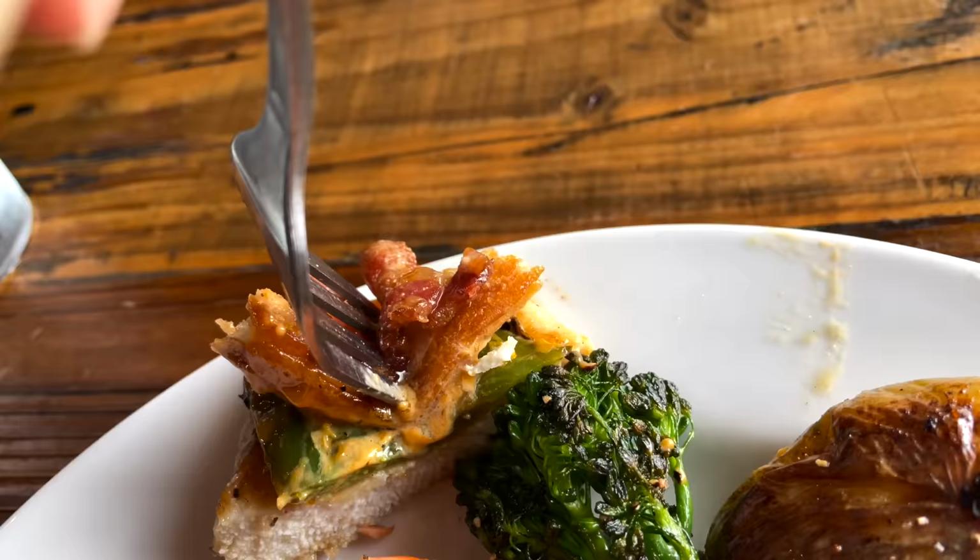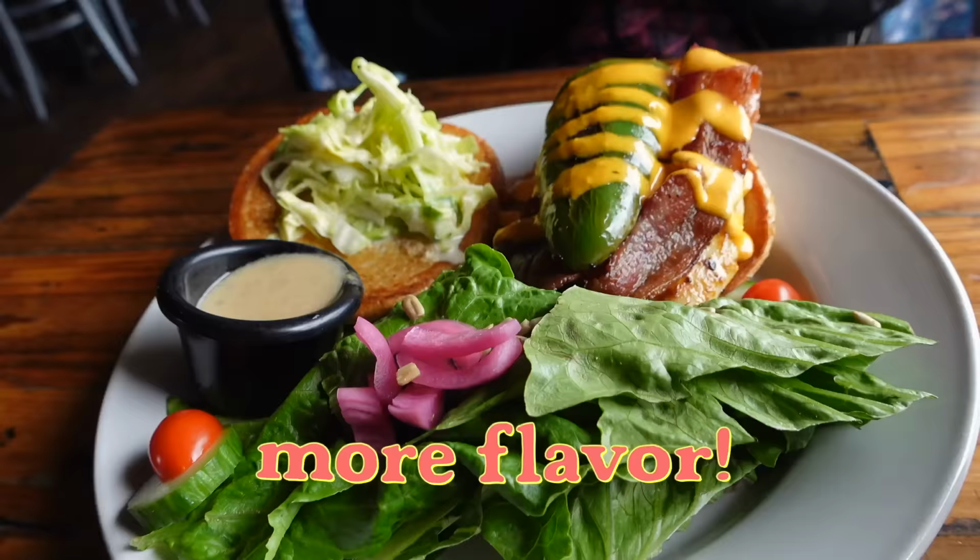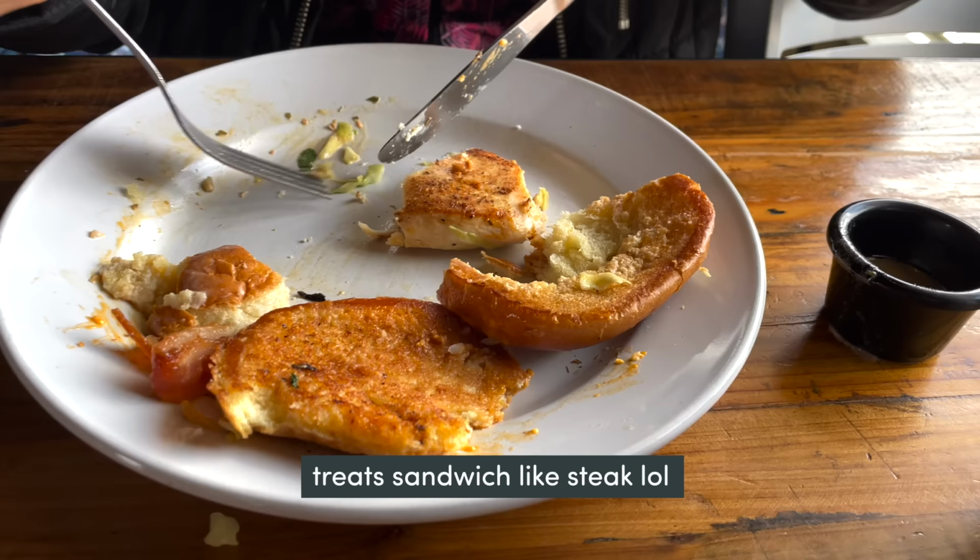I got a bite size of Mommy O's sandwich. A little bit of everything. That's delicious. Okay, if you want more flavor power, I'd go with the spicy chicken sandwich. The way Mommy O is eating her sandwich is cracking me up. She just like totally took it apart.